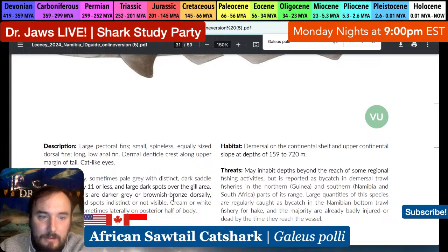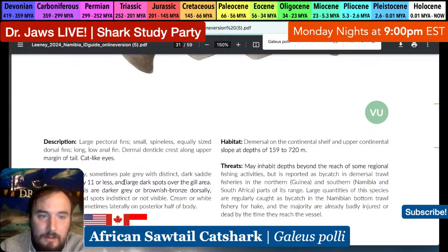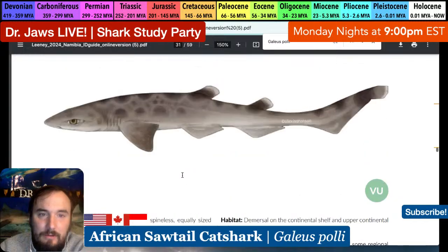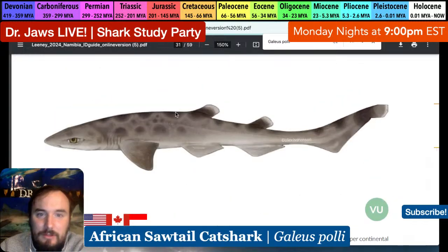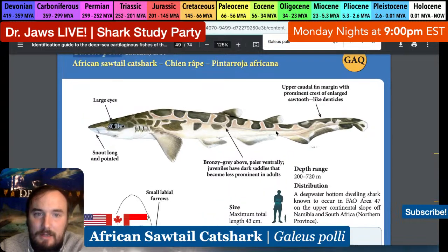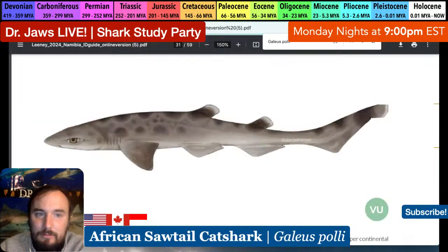Let's see. The color: sometimes pale gray with distinct dark saddle blotches, usually 11 or less. What's cool is this illustration is one morph of the African Sawtail Catshark, but there's another one. It looks a little different, and it's the same species, but it's cool to compare the illustrations. Here the colors are a little more subtle, a little more gray. You have 1, 2, 3, 4, 5, 6, 7, 8, 9 saddles, and 1, 2, 3 dark blotches on the tail.